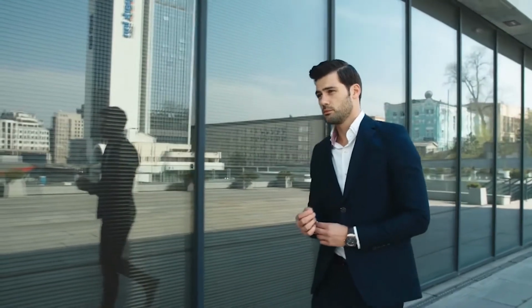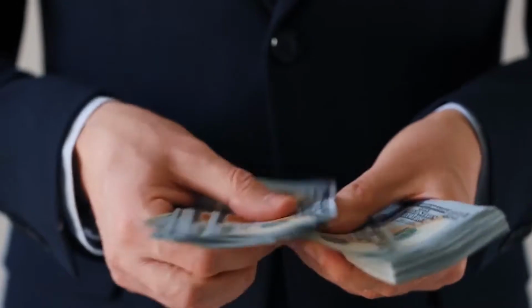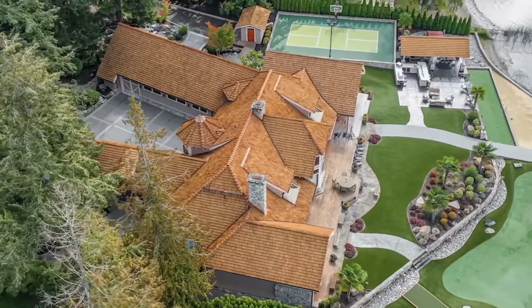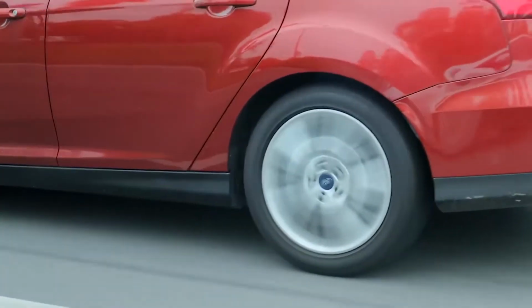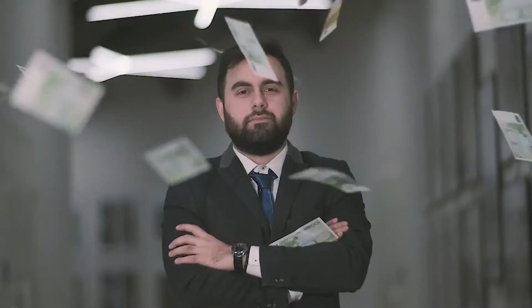A baller's life might be challenging at times. Everyone expects you to have enough money to buy the most expensive bottle of wine when you go out to eat, live in the most opulent mansions, and drive the most expensive supercars on the market today. But what if you don't have $2 million to spend on the most recent Bugatti?